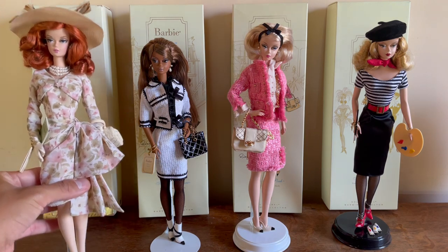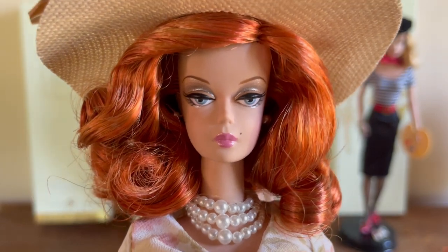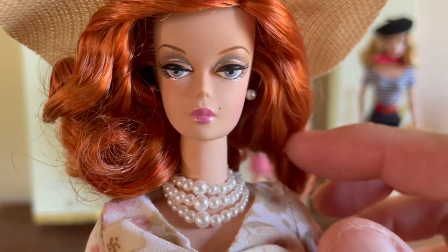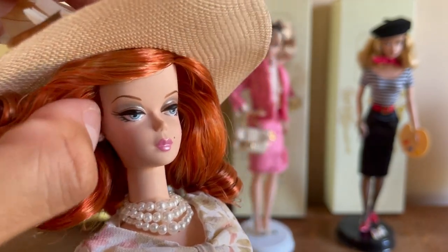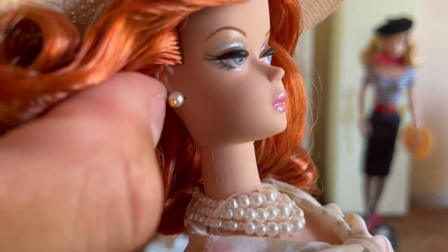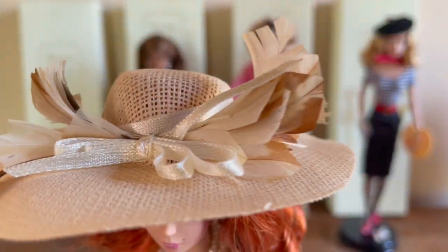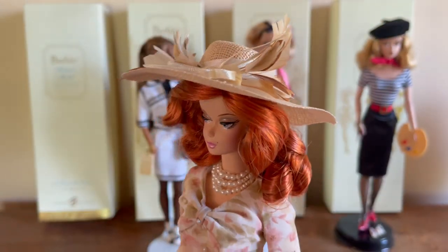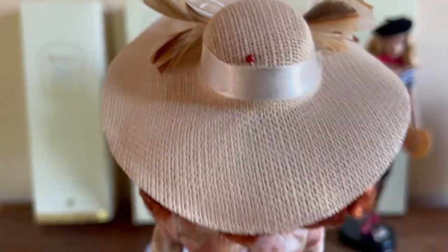Here's a closer look of her. So there's her face. These are her earrings. This is the hat that she comes with. This is the back of it.